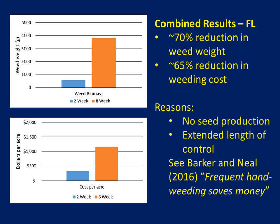So this is in Florida. Over a 24-week period, we had about a 70% reduction in total weed weight by weeding every 2 weeks. This is the cumulative now. And then a 65% reduction in weeding cost. So when the growers weeded every 2 weeks, that reduced their weeding costs by a combined 65%.